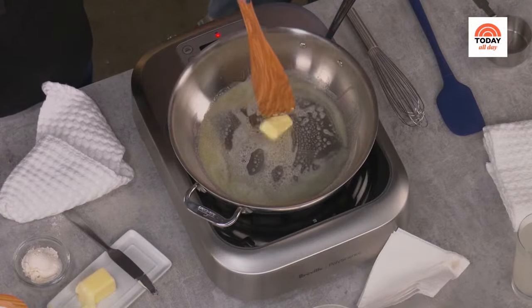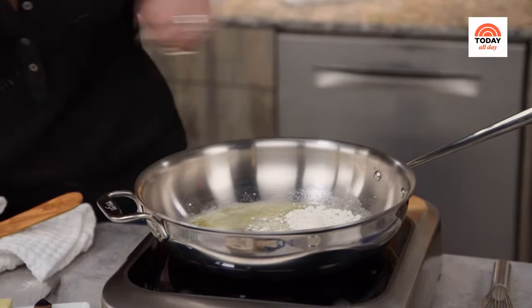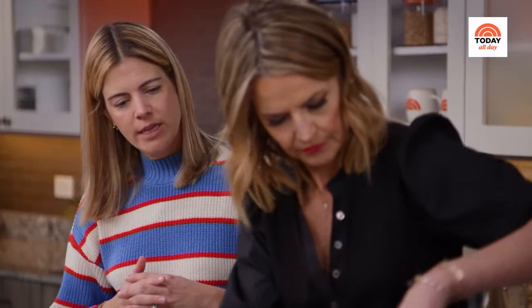You can add the flour. We have to whisk constantly. That's why we love to have everything ready, because this is something you have to babysit. You don't really want to walk away at this point. Just make sure that you try to avoid the clumps.